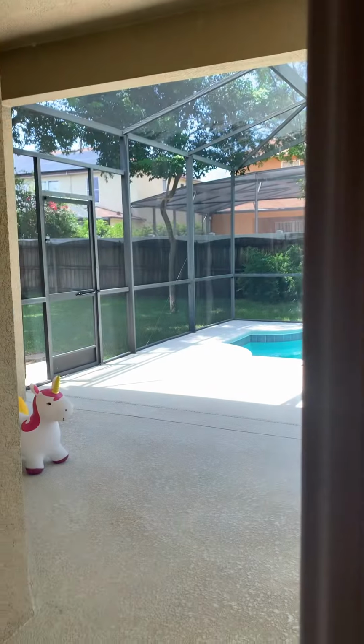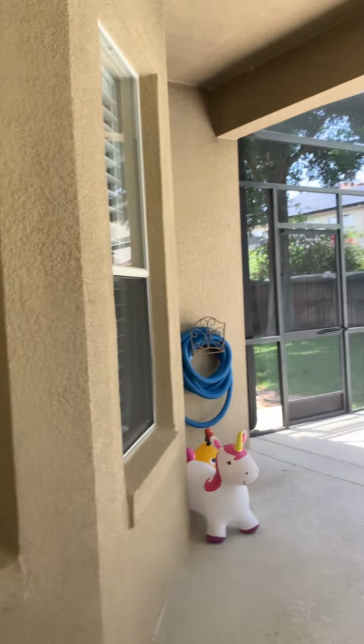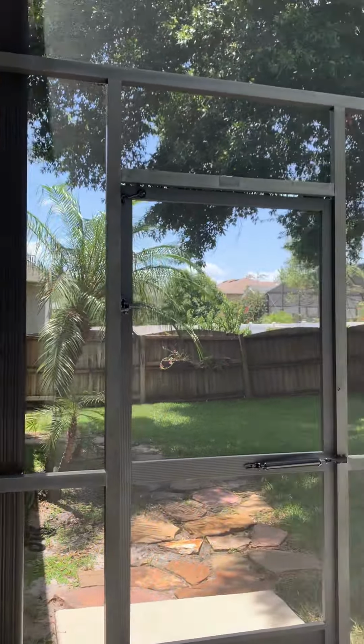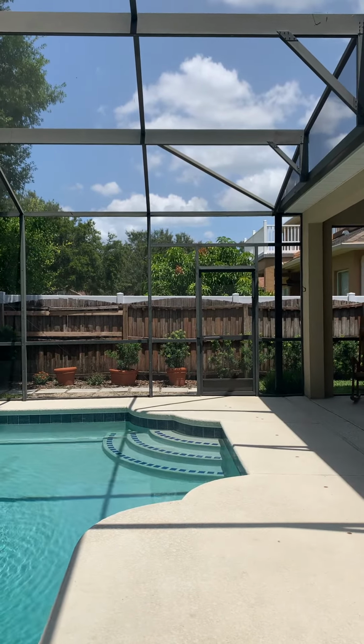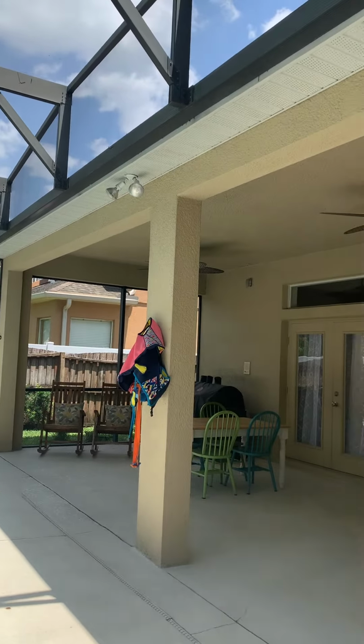A nice large covered lanai. A nice side yard, the big oak tree in the back. Like the pool, it has a nice deep end on this side and then three steps down on the other. And then here's a good view of the lanai itself.